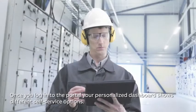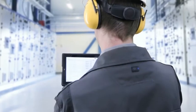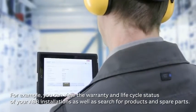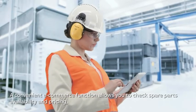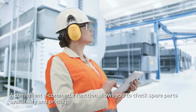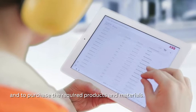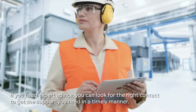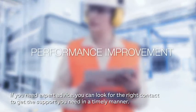Once you log into the portal, your personalized dashboard shows different self-service options. For example, you can view the warranty and lifecycle status of your ABB installations, as well as search for products and spare parts. A convenient e-commerce function allows you to check spare parts availability and pricing, and to purchase the required products and materials. If you need expert advice, you can look for the right contact to get the support you need in a timely manner.